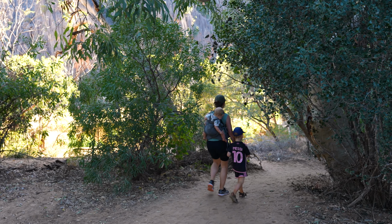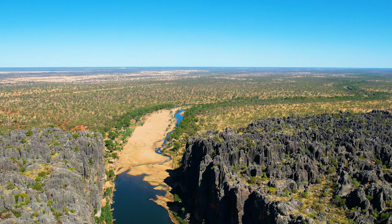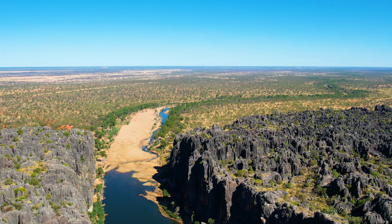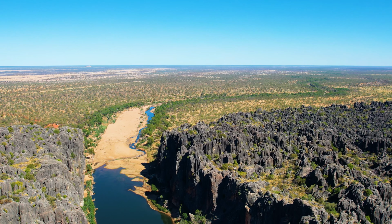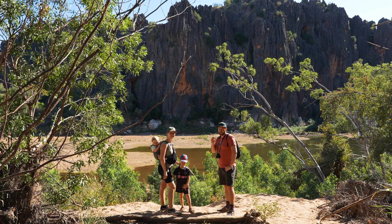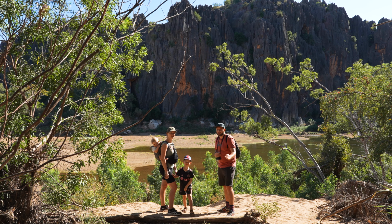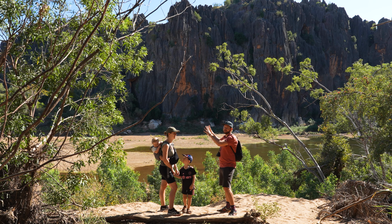And this is what we wake up to. Wow! So this is it, guys. Behind us here is the Windjana Gorge, and this is a sacred place for the Bunuba people who believe that there are ancient spirits roaming the gorge. Very exciting, and there are also crocs inside. We're gonna walk along this river here. It's called the Leonard River, and we're gonna see the best views of Western Australia.